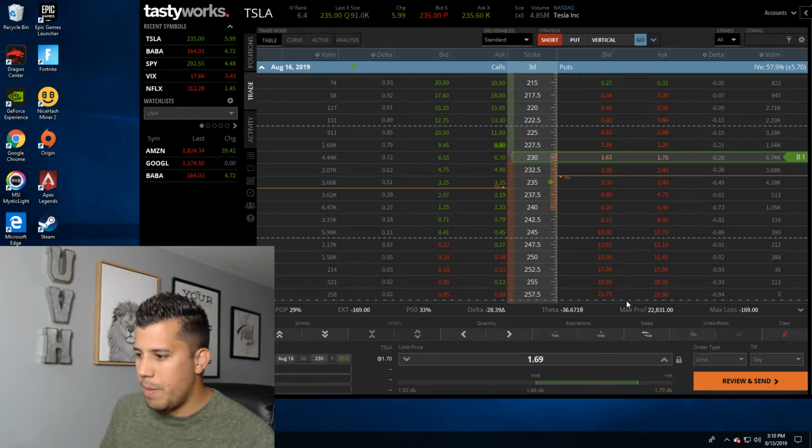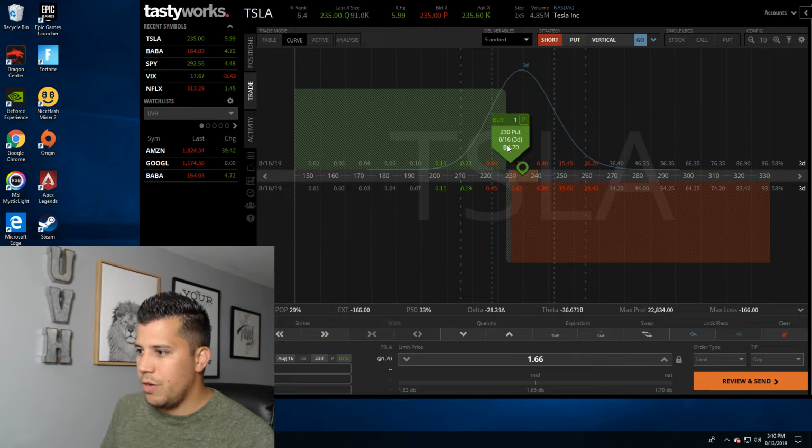One of my gripes about that is they don't actually give you the mid price right away. I know I clicked on the ask, but there's no way to quickly click on the mid price. So I'd want to do like 166 for this. But anyways, you could easily change back to the curve screen, and this is that 230 put here.